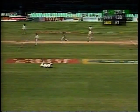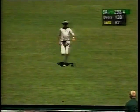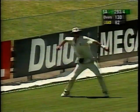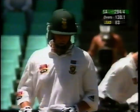Space on the leg side, and it may well go to the boundary, or will it? Could be a long chase. They could run 4 if it stops. Caddick will get there now. They'll take 3. Tended to follow Caddick around the ball today, and that brings a 50 partnership up.